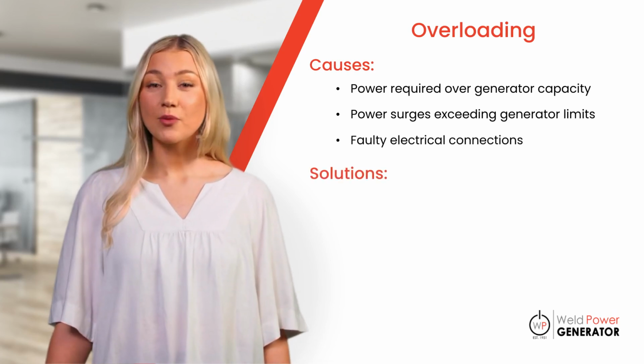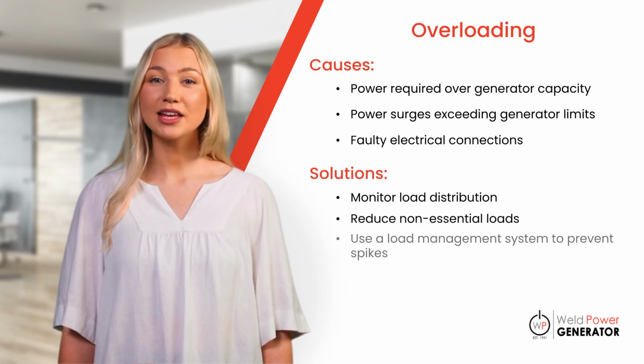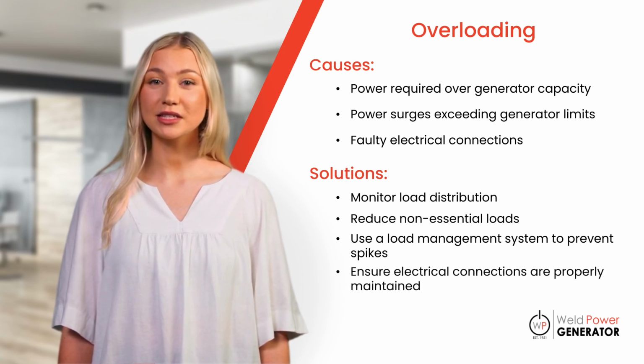To prevent this, monitor your load distribution and reduce non-essential loads. A load management system can help prevent spikes. And make sure all electrical connections are properly maintained.